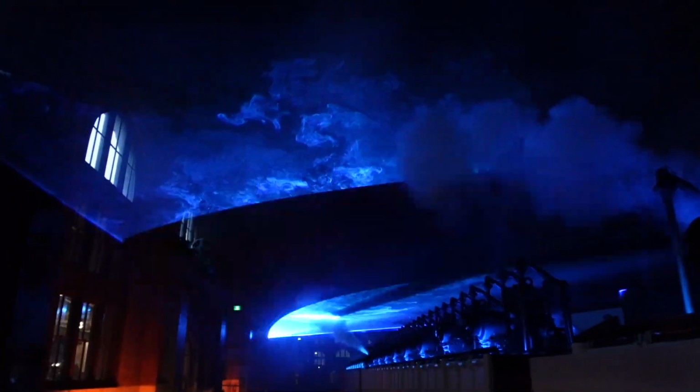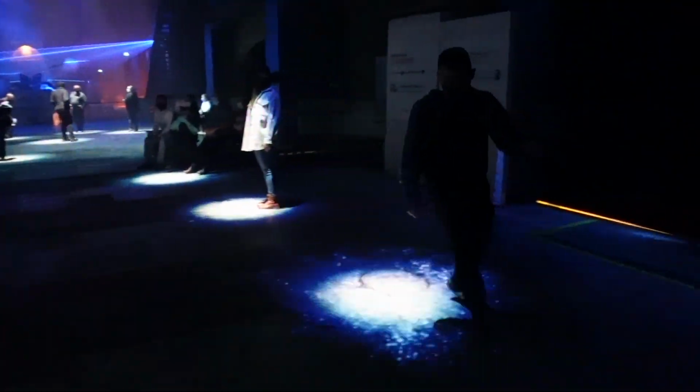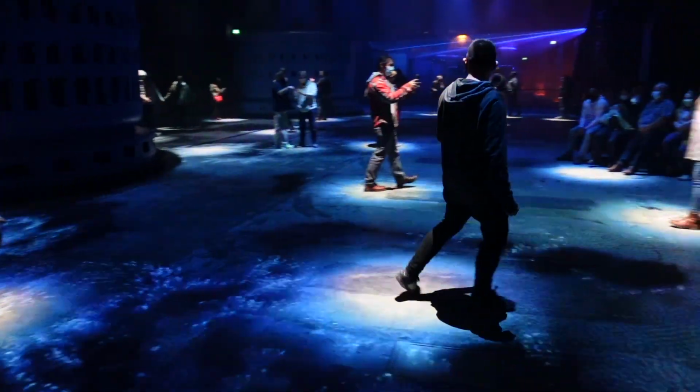Washrooms are right here. Browse around the shop if you'd like for a few minutes. It's following us. So as we move around, we're creating the trails, we're moving the currents with us. It stops at my hand. We've done loads. Really cool, isn't it?